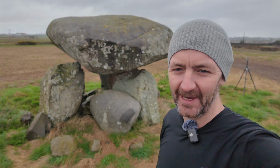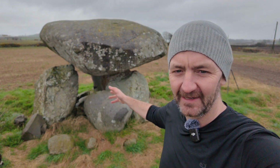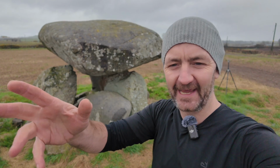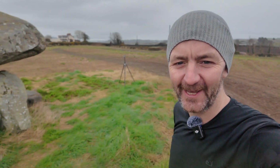What an absolutely, I don't know, these things just blow my mind when I see them. And just here, right next to Newcastle, the amount of people that live in Newcastle haven't been here. Next time you're visiting and the Mournes are whited out like they are today and it's going to be miserable, why not take a little tour around, check out our dolmens. Number four on its way.